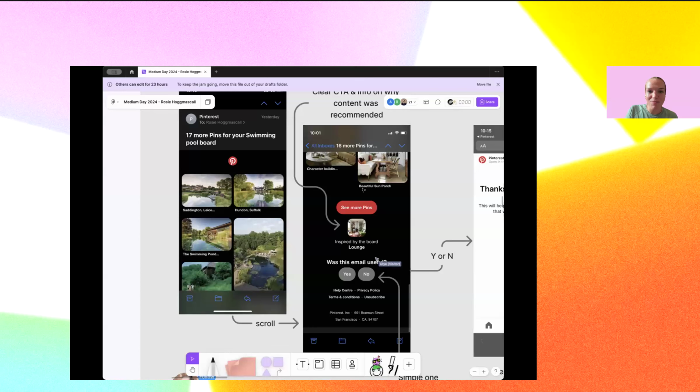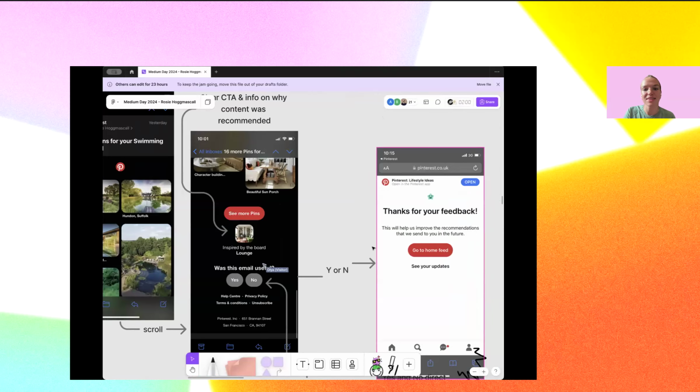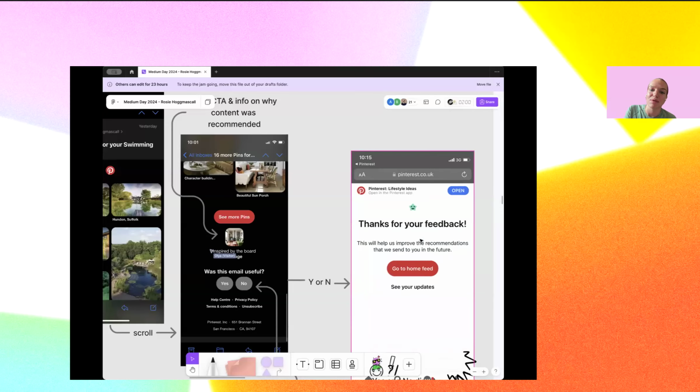And so I scroll to the bottom of the email and I get this, was this email useful? Yes or no? Super quick, super easy, two options. And then once I've clicked that, it says, thanks for your feedback. This will help us improve recommendations that we send in the future.